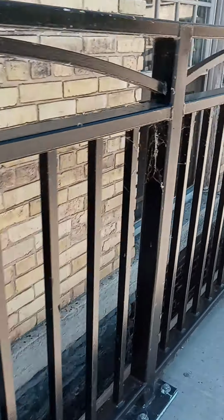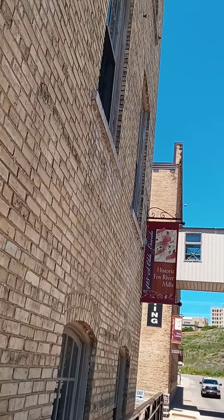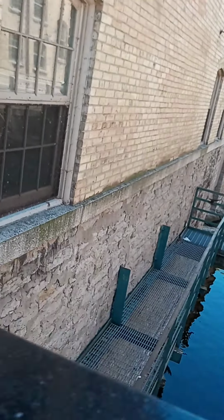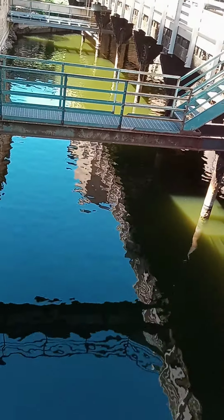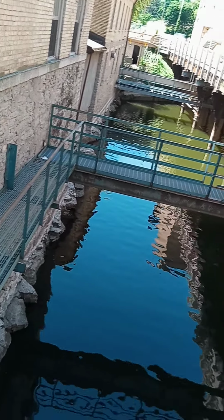And even here, as we're alongside this building, you kind of see the water over there. As you can see from the sign, this says historic Fox River Mills. You can see how the buildings are just encircled basically by this river. They run alongside of the buildings, they run under the buildings. Almost feels a little bit like Italy, doesn't it? If this were navigable water, it'd be kind of cool, huh? Have some little restaurants right down here.